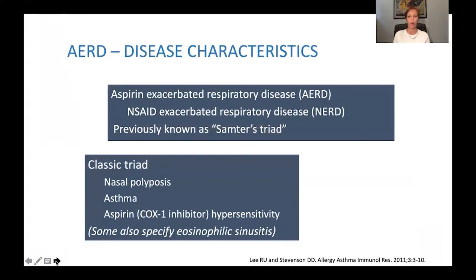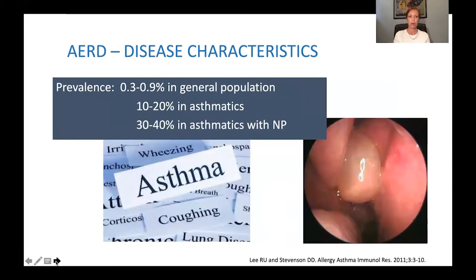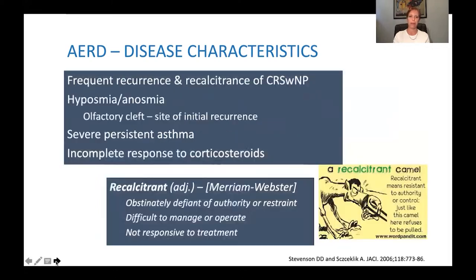AERD, or NERD, NSAID exacerbated respiratory disease, is previously known as Samter's triad. It's a classic triad of nasal polyposis, asthma, and COX-1 inhibitor hypersensitivity. It's fairly prevalent in asthmatics and even more prevalent in asthmatics with nasal polyposis, being reported at approximately 30 to 40% prevalence in this patient group.